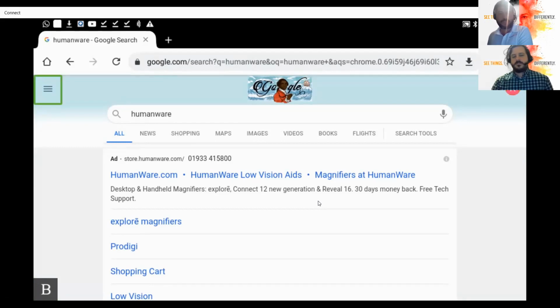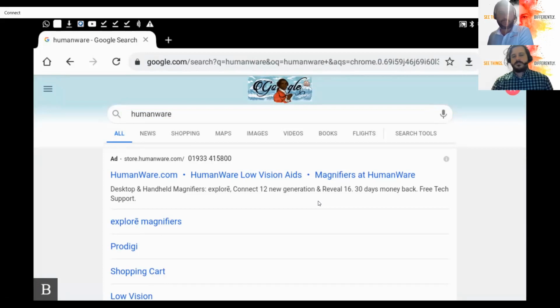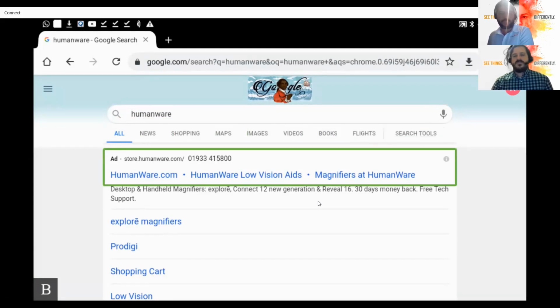Google account, main menu, Google search, Humanware. Search by voice, search modes, head news, list shopping, maps, images, videos, books, flights. Search tools, ads. Heading add middle.store.humanware.